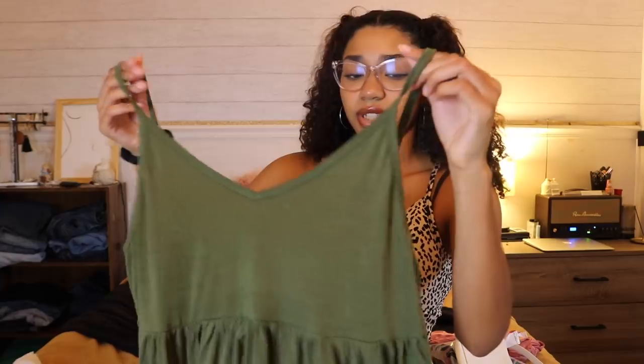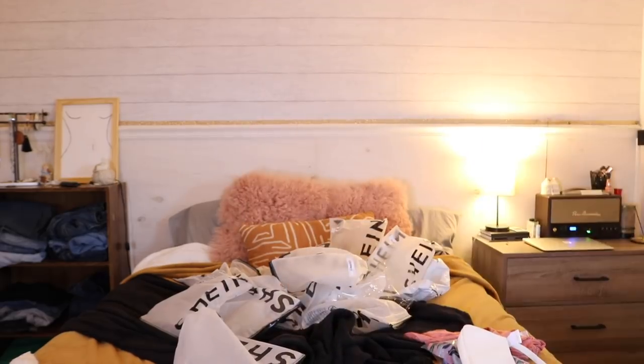This is the last piece that I got for this haul. And I got this in a size small as well. And it's this dress. I really hope this fits good. I might have to adjust the straps if it's too big. But guys, ugh, I've been wanting a dress like this for so long. Let me go try it on.